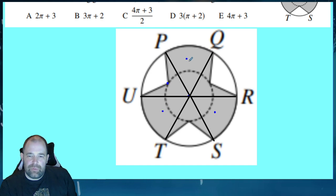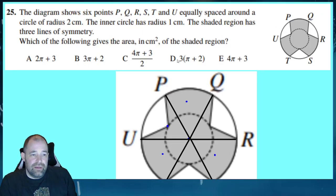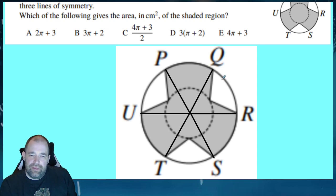So these shapes will be just a sixth of pi r squared. So if we work out one of these, it's going to be a sixth of pi times 2 squared. And 3 of those will give you a third of pi times 2 squared, so 4/3 pi. Yeah, so we can definitely work that out. So can we work out the area of this quadrilateral here?